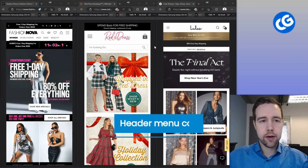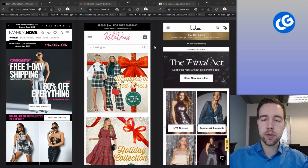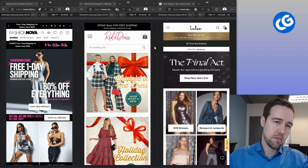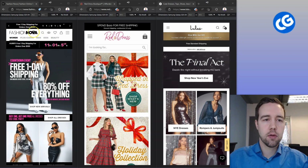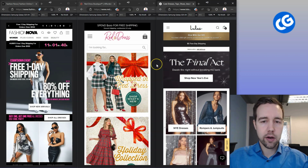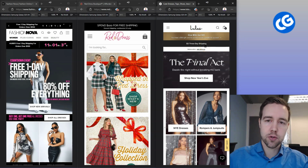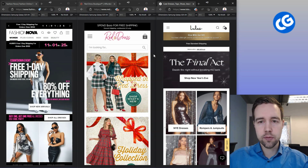Let's first start with the header menu, a very important part and one of the most overlooked parts in e-commerce optimization, because it's often very easy to ignore the mobile header menu and focus on other things. Now, all 3 of these stores are leading with some kind of shipping related offer or notification. So Fashion Nova, free shipping on orders over $100, same with Red Dress, and Lulus actually does standard shipping for all orders. And there's a little bit of a difference in approach there. In Lulus, you can purchase quicker shipping if you so choose to. So something to consider there as an approach, whichever is the best for you.